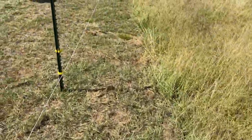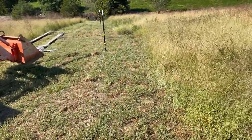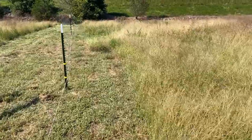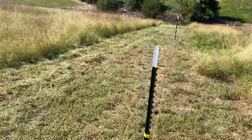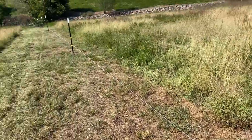Well, I got the bottom wire ran. Let them out. Not totally. Got like 6 feet left. It's not enough to run the entire thing. Technically, that one wire should work. For the sheep, at least. I just don't trust it. I don't know why. I mean, Greg Judy says it works. I'd just rather do two. Just me.